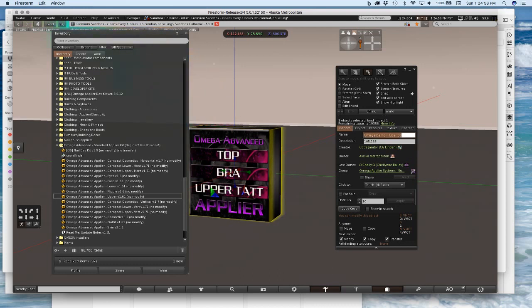Give it something so that your customers are going to be able to find this, especially if you're not reskinning it. Because if you're not reskinning it, they're going to have 100 of these things in their inventory that all look the same. And that is one of the reasons I would recommend, if you are going to reskin, add a little picture. Show people what's in it.